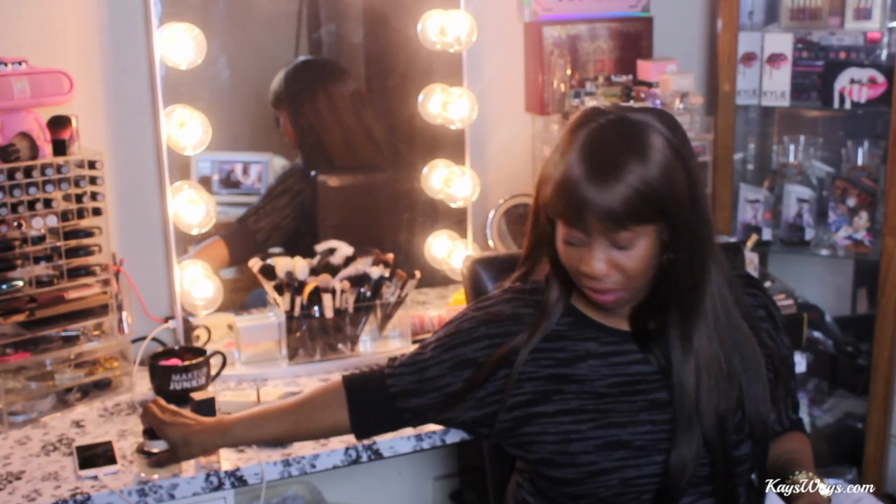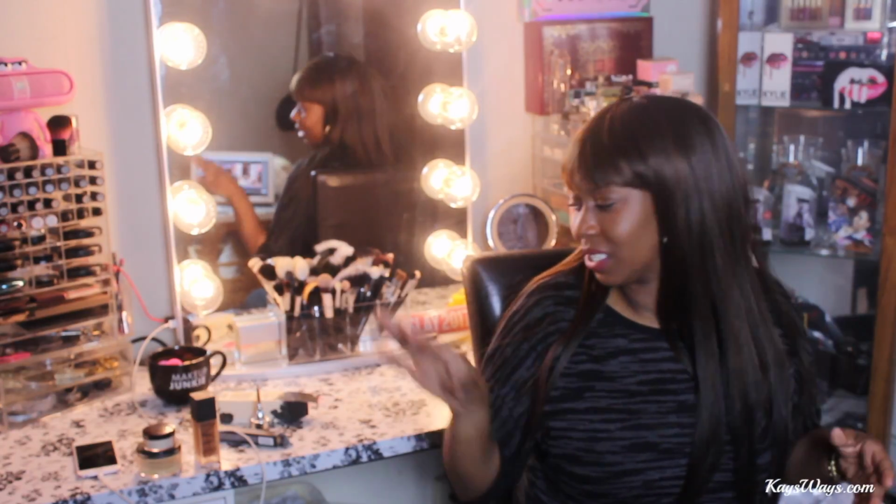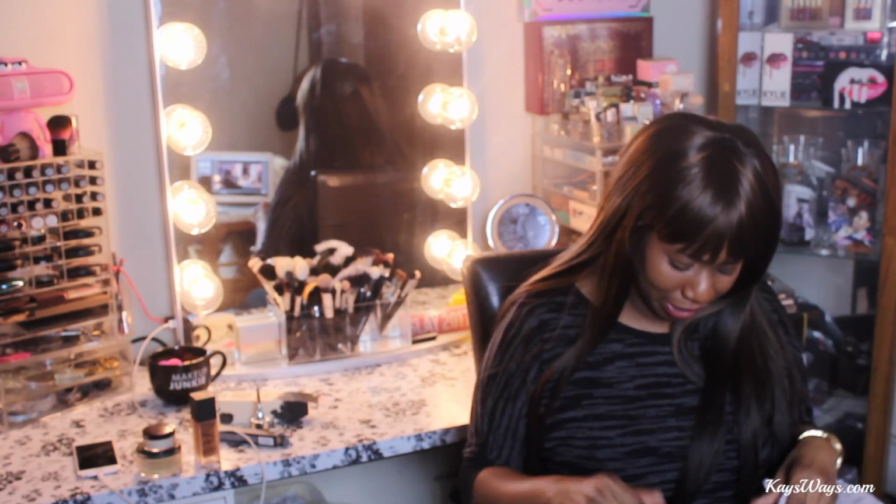Absolutely love the Sasha Buttercup powder. Finely milled, glides on really smoothly, blends right into your skin. You don't have to worry about that cakey look. Like with Ben Nye, I just felt like it was so thick and gritty, like it didn't blend into the skin nicely. So those two powders are two that I highly recommend.